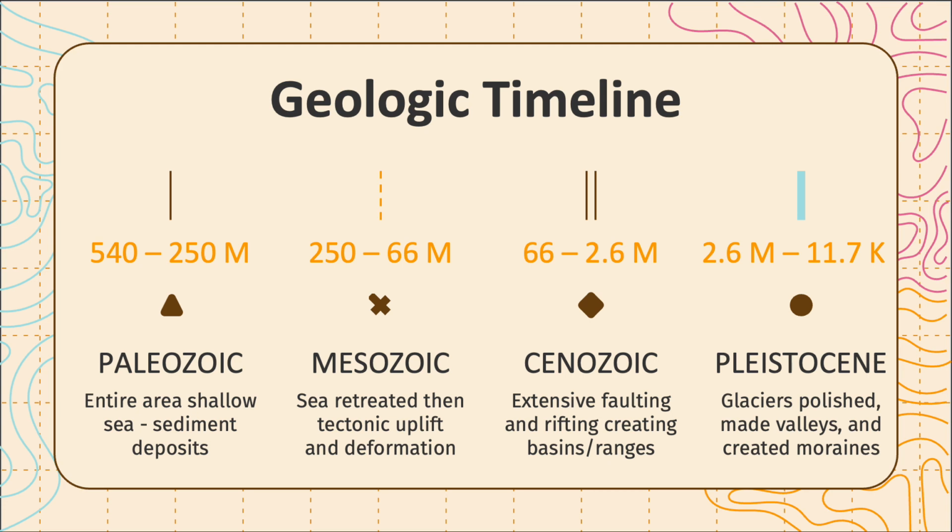Paleozoic, 540 to 250 million years ago. During this time, the region that would become the Great Basin National Park was submerged beneath a shallow sea. Sedimentary rocks, including limestone and shale, were deposited in the marine environment and became thousands of feet thick.